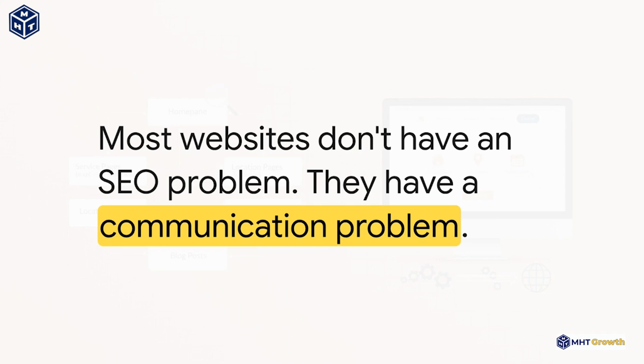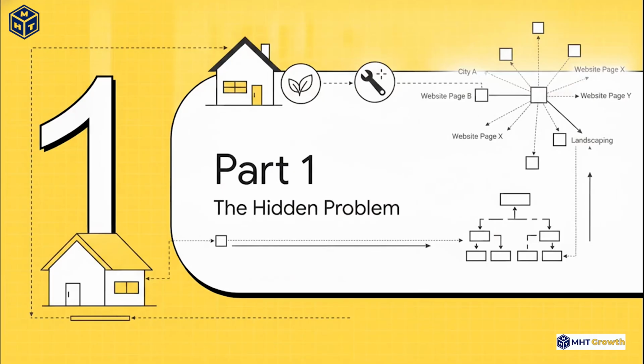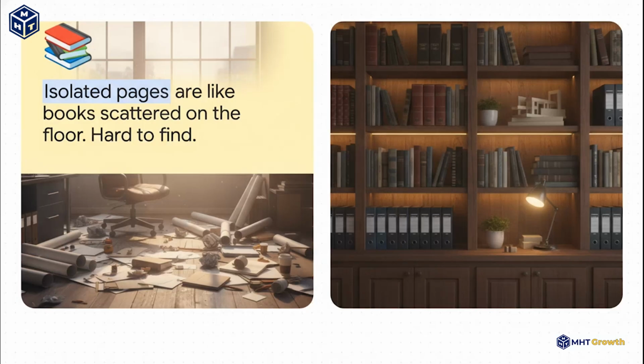Because sometimes, the issue isn't that your website lacks information. It's just that the information isn't working together. Okay, let's jump straight into part one, the hidden problem. After looking at tons of local roofing sites over the years, I've noticed a really consistent pattern. These sites usually aren't missing pages, they're just missing relationships.